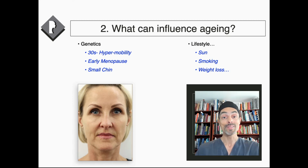Now, there's also lifestyle issues. Now, if you love going in the sun and having sun exposure, well, that tends to age and wear your skin faster. It gives you sun damage and sunspots and pigmentation, as well as being risk for other more serious issues such as skin cancers.